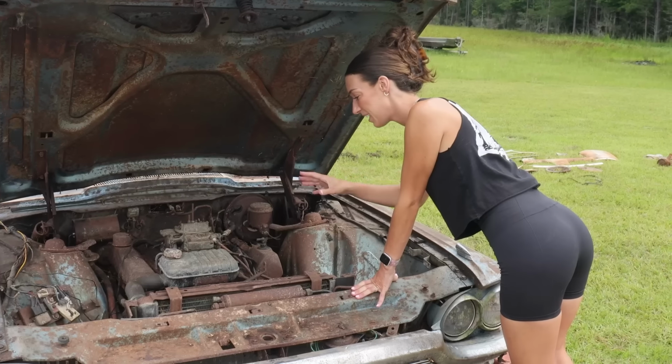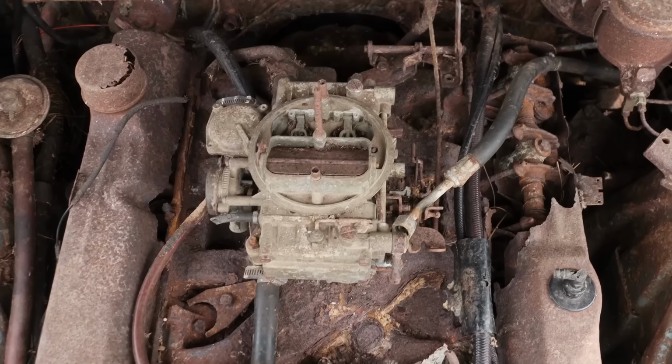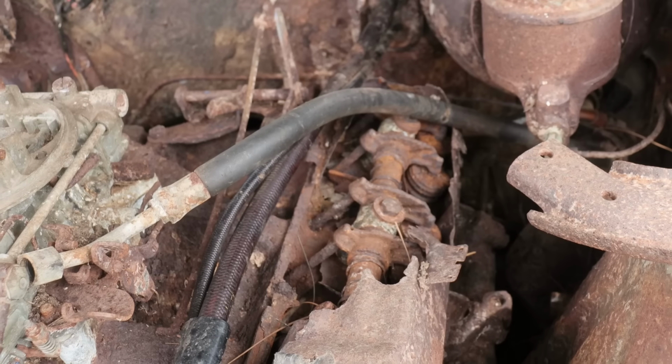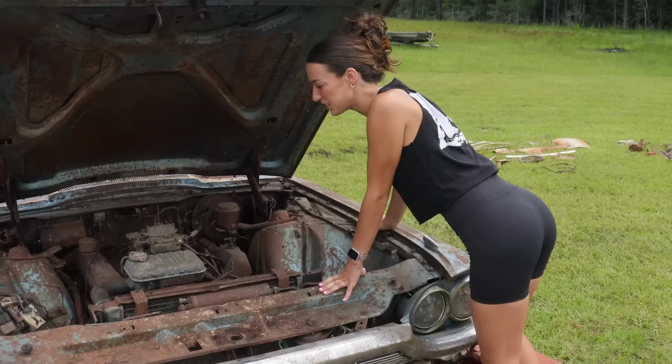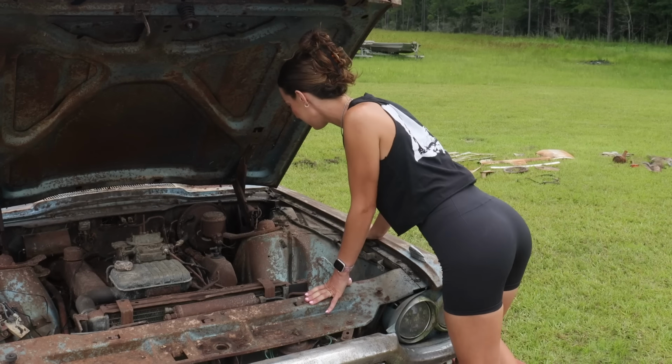Now that we got the gallons of debris out of this motor, we can actually see what we're working with. And one of the first things that we noticed was these valve covers. Well, one of them's only halfway there. And the other one has a huge chunk missing out of it. I mean, other than that, it looks great.